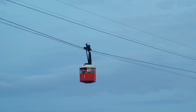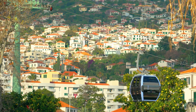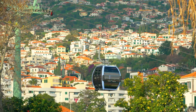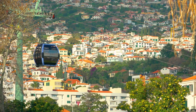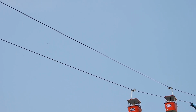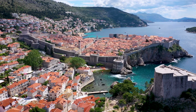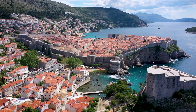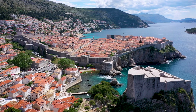For an unparalleled view of Dubrovnik and its surrounding islands, Mount Srđ is the place to be. Rising 412 meters above sea level, this mountain offers a stunning backdrop for the city. The Dubrovnik Cable Car takes visitors from the city to the summit in just a few minutes. At the top, the panoramic terrace reveals breathtaking views of the Adriatic coastline, the Old Town, and the Elaphiti Islands.